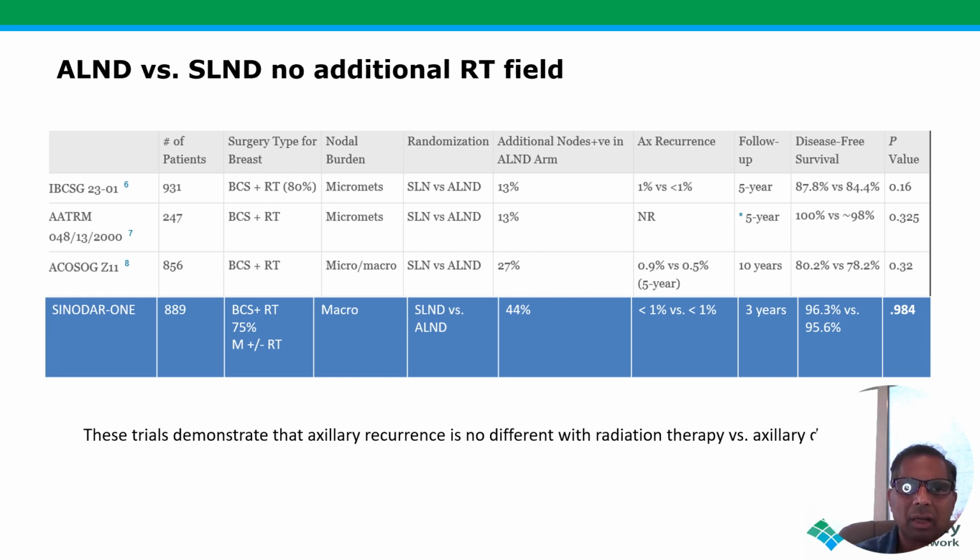The ACOSOG caused the adoption of this option for women with lumpectomy and radiation. In women with micro or macromets, one or two positive nodes, the risk of additional disease was about 27%, but there is no difference in axillary recurrence rate. And with 10 years follow-up, there is no difference in disease-free survival. And I'll discuss some of the pitfalls of ACOSOG Z11 in terms of volume.